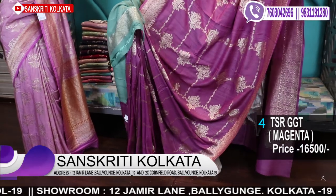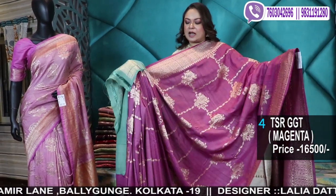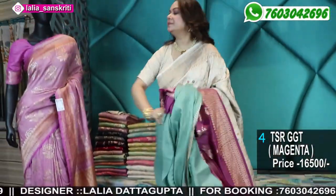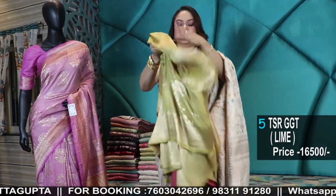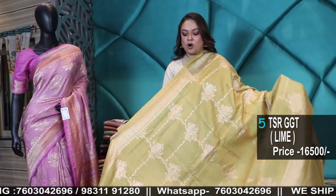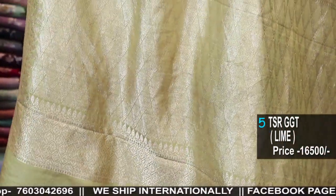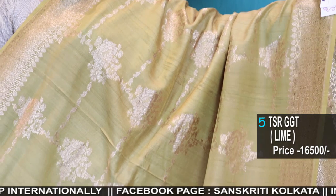So back to the product. Again, another lovely shade of light purple color, magenta purple, a very unique color combination with a green blouse piece. This is a lime skin color. It's a very unique shade, neither mustard, nor lemon, nor green. It's a beautiful uncommon shade. Comes with a coral blouse piece, and the weaving is very unique. All these are the same weave, except the color combinations I'm showing are different so that you can give me options.